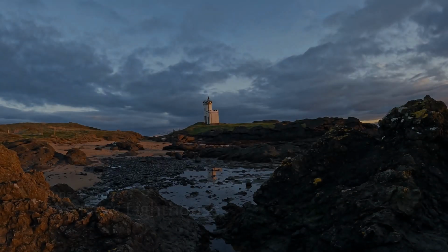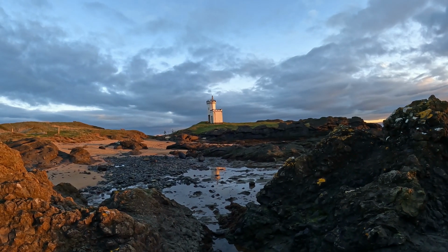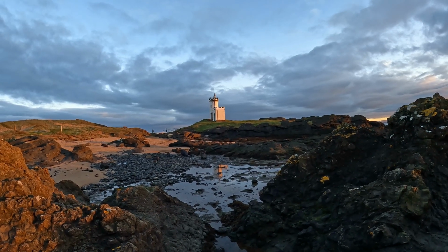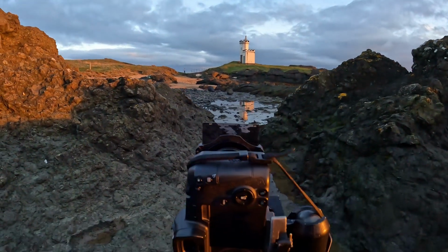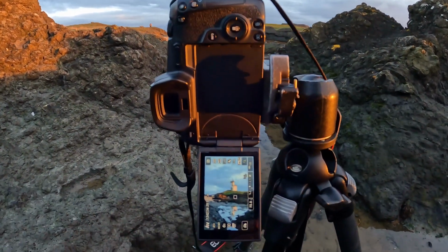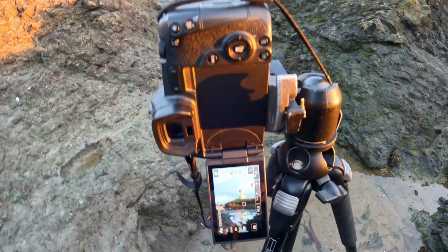So this is the second visit to this exact same spot. Came here last night, then went out this morning over by Ladies Tower. I'm just waiting for these people to clear the scene, and then hopefully I'm going to get this shot here. Don't know how clear you can see that, but that's it there. So people are out the way now, so I'm just going to take the shot.